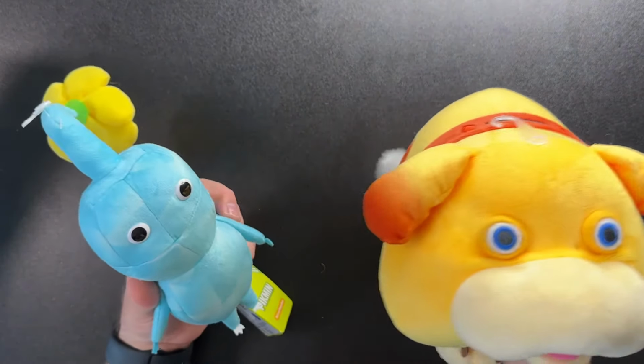Pikmin 4 being one of my favorite games now, because it's so good. It's actually my favorite game of last year. It was fantastic. So when they announced that they were making these plush, I was so excited. And they plan on making more plush. I think that's going to be the other dog as well as the glow Pikmin. So I gotta grab those now.